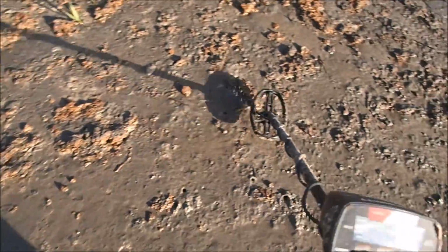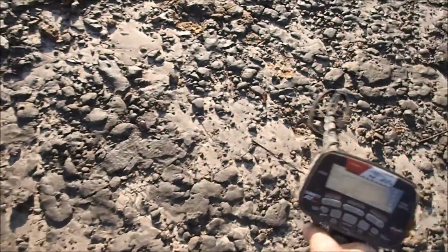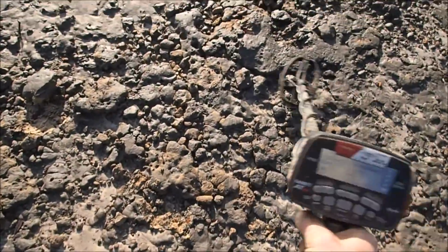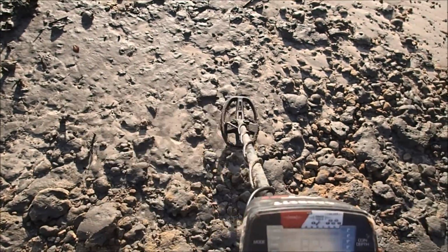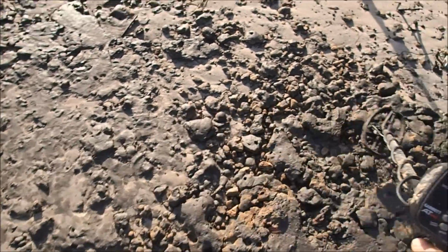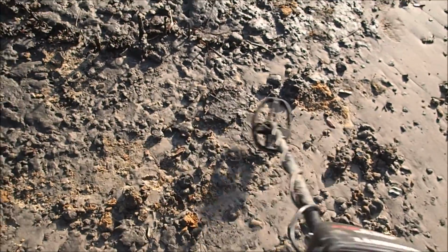Hearing a lot of little blips and blops of iron right in here, I guess. It was down here more. So we're going to slow down. Maybe there's something here. This could have been something that washed ashore. That's not old. I don't know.